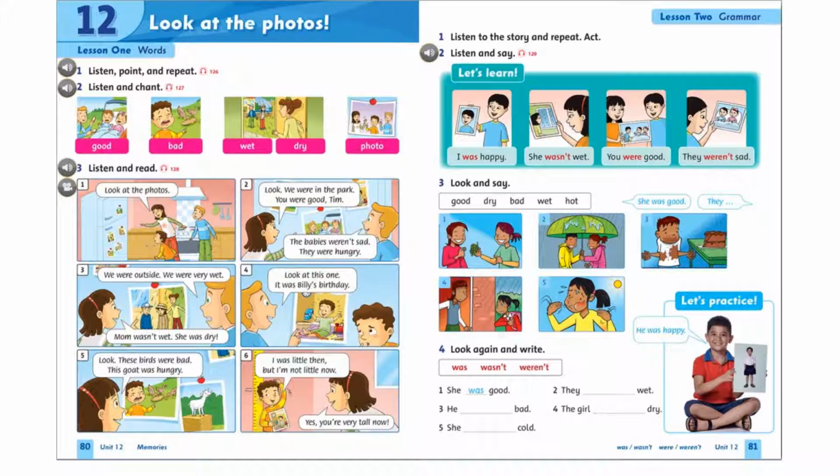Listen and repeat. Good. Bad. Wet. Dry. Photo. Listening 127. Listen and chant.